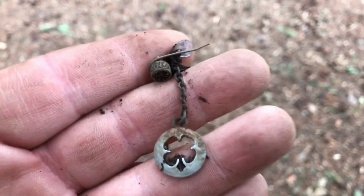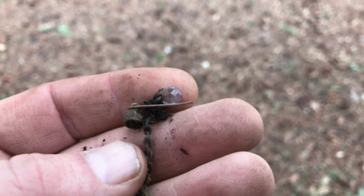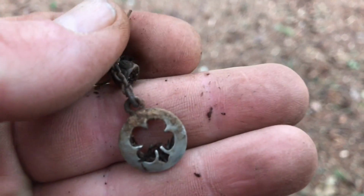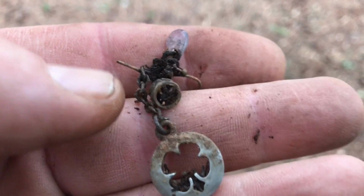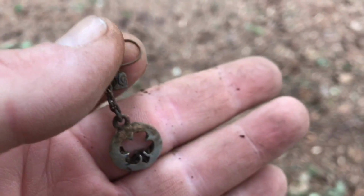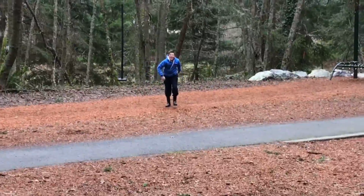My first find of the day, I don't know if that's silver or not, but it's shiny, it's got a high tone, a little funky earring. It's got a four-leaf clover, so that could be a good sign for the day. And I got a little bell, and it's kind of a tricked out earring. Anyway, I'm hunting with some of my daughter's friends.